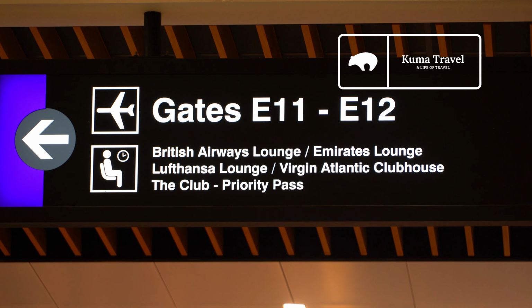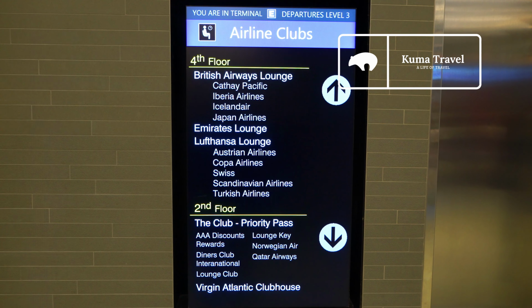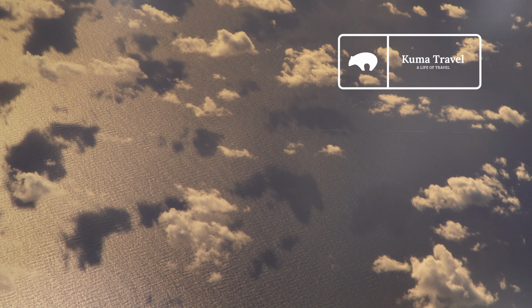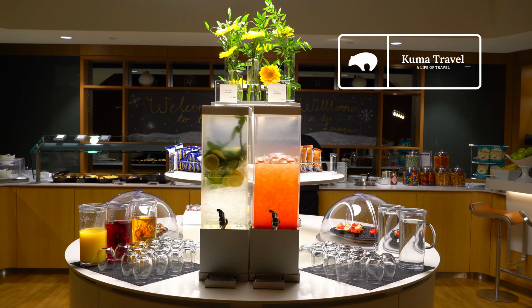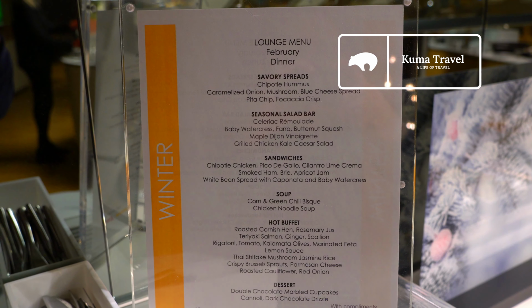As business class passengers, we were granted access to one of the partner airlines lounges, and in Boston, that happens to be the Lufthansa lounge. This is because Turkish and Lufthansa are both in the Star Alliance group. Now we're inside, and this is the main part of the lounge. Initially, it seems like this is not a very big lounge, but I want to go ahead and check it out and see if it has everything I'm going to need.